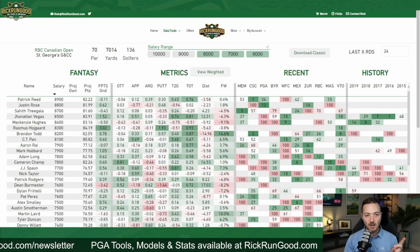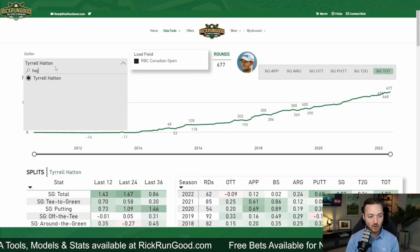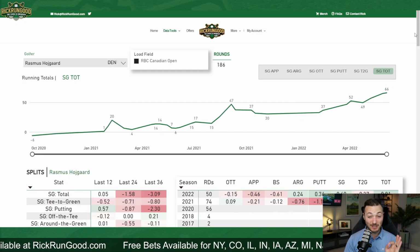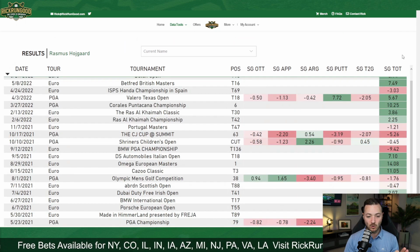Rasmus Højgaard is back. Let me pull up his golfer profile here because he's a 21-year-old Dane who plays primarily on the DP World Tour. Now, he has not missed a cut, I believe, this entire calendar year. Let me just confirm that. Anywhere in the world, yes.